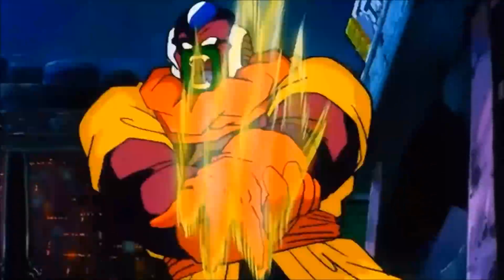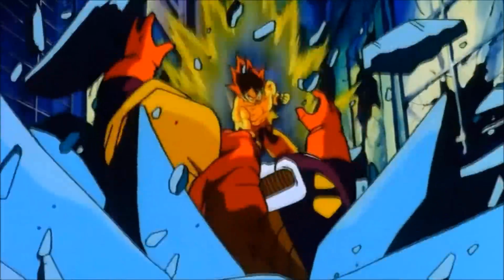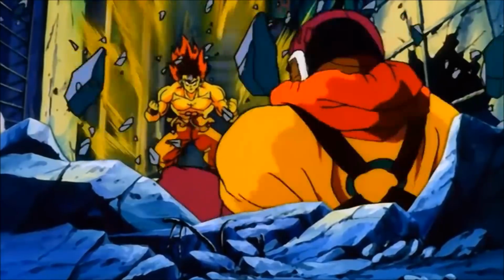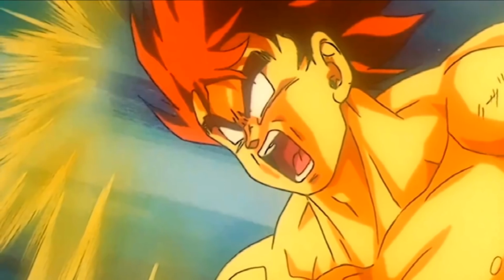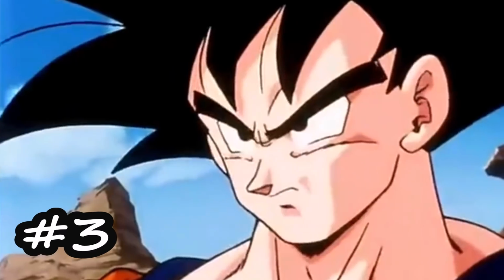Other than that, in this form, Goku's irises and pupils are no longer visible. His body bulks up a little, his skin color also appears to have a yellow hue to it. But there is no considerable change in features other than a red tint to his hair. His power also seemed to have a time limit, making the form seemingly incomplete.